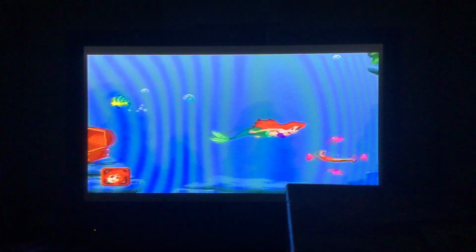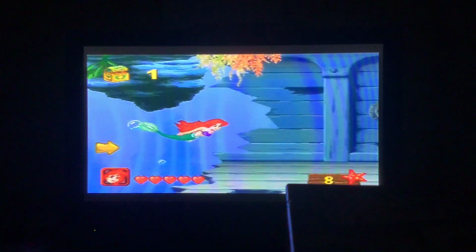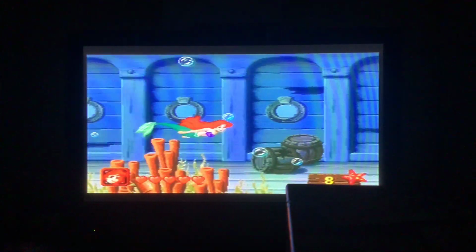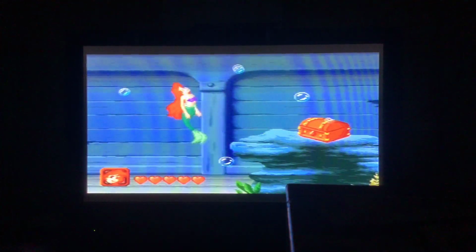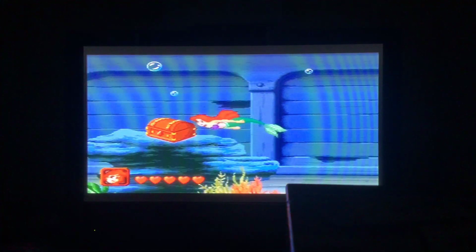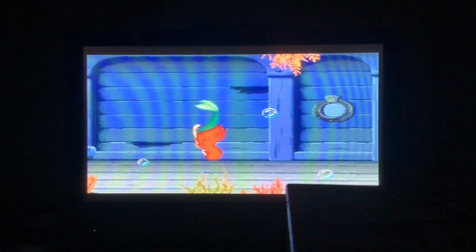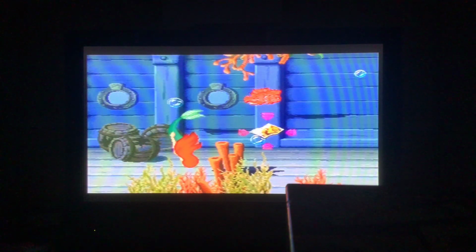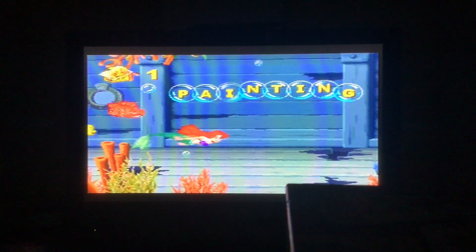There's a heart. There's a bow, something that you use with an arrow for archery, just like what Robin Hood will do. Look, there's bubbles coming out of the chest again. Doesn't seem very friendly. No, it looks like a pufferfish, a spiky fish.